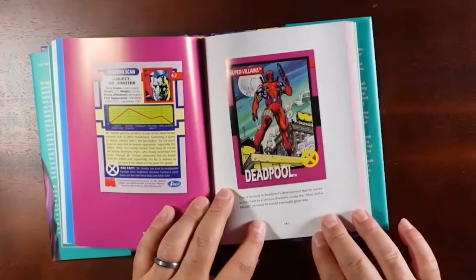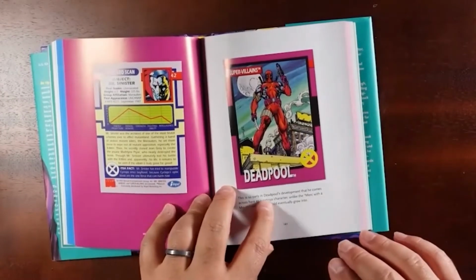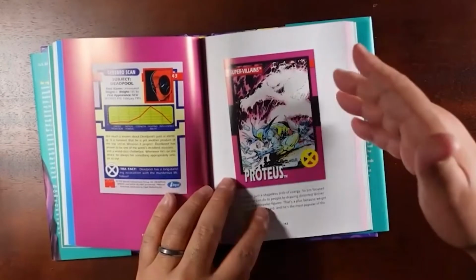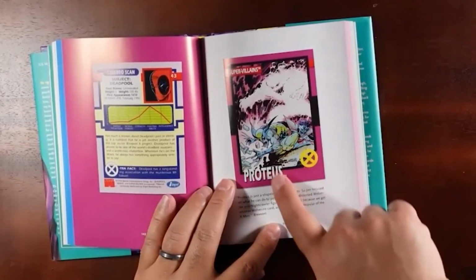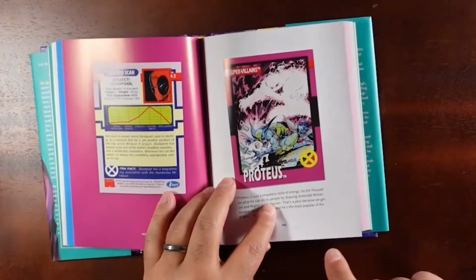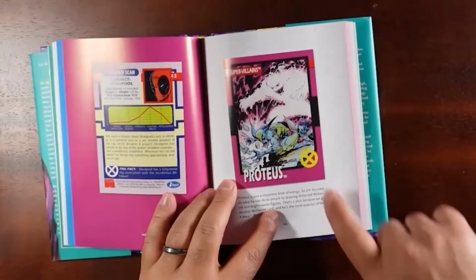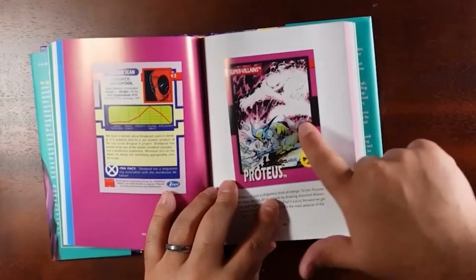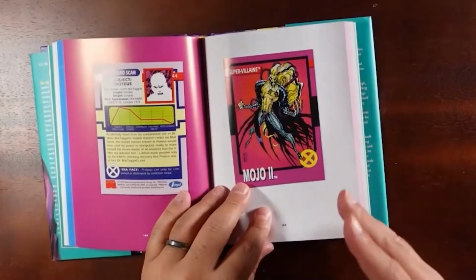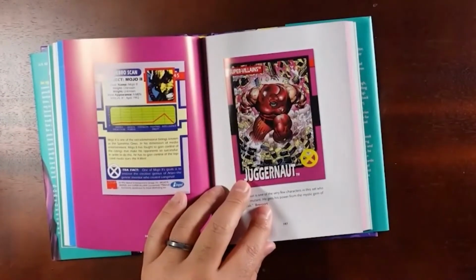And then you get some straightforward designs like this, like Deadpool on the top of a city. It works, it's fine. But then you get something like this, like Proteus, where you get some caricature, some cartoony drawing by Jim Lee, where he gets to have a little fun. Proteus, who has the ability to distort reality, I believe, is starting to distort the shapes of Wolverine and Nightcrawler. So, as a kid, you're looking at this, and I don't remember who Mojo 2 is, but look at that Juggernaut.